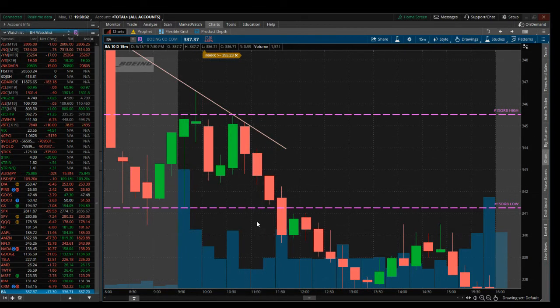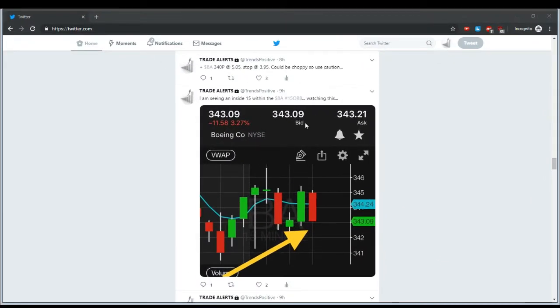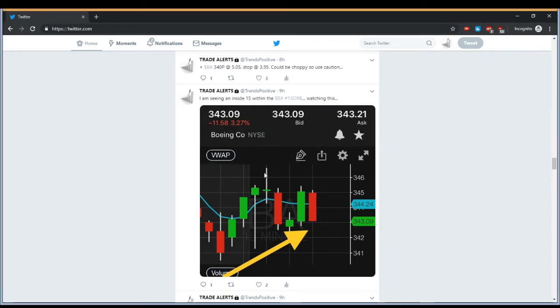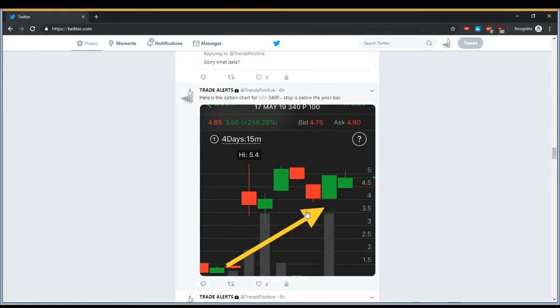And so let me actually pull that up here in the private Twitter and just kind of show you what we looked at. So here is this, and then let me see if that comes up there. Yep, there it is. So here you can see we looked at the inside 15 ORB. I kind of pointed this out in the trade, showed where I took the entry. Okay, and then from there we switch to the option chart where we manage our trade. And this is a real great way to manage trades and understand risk when you're trading with options.